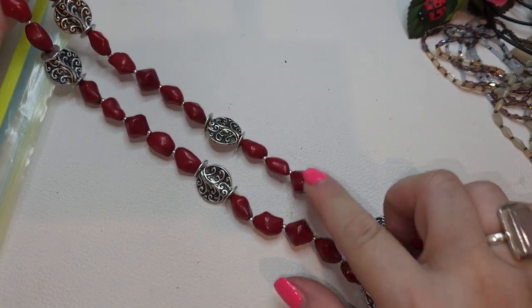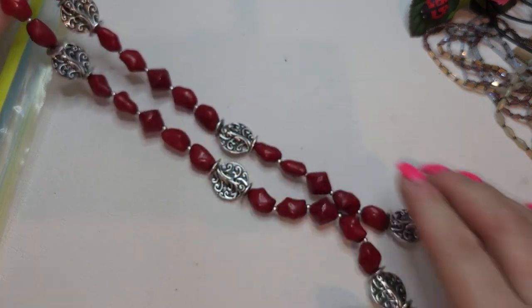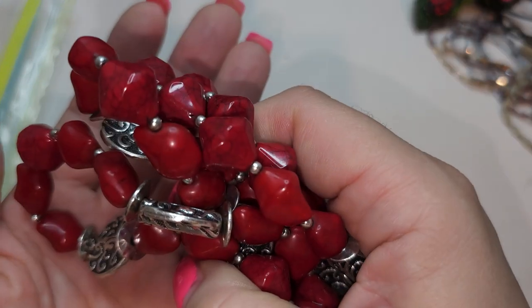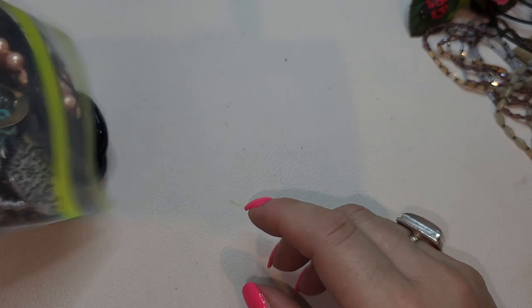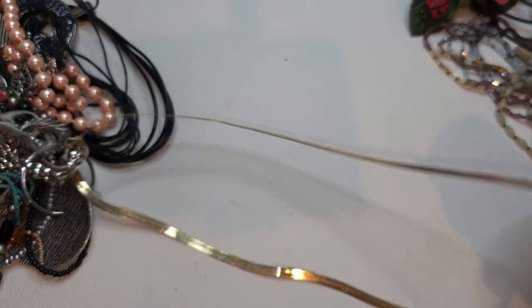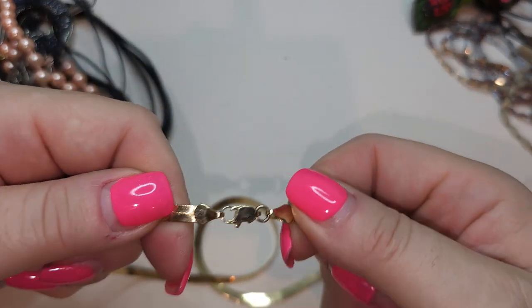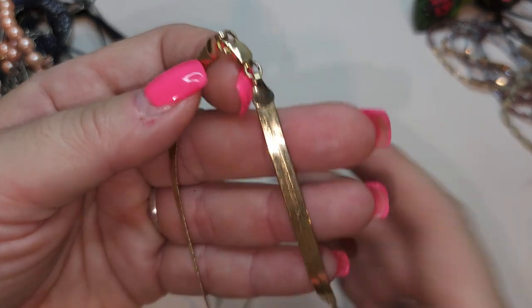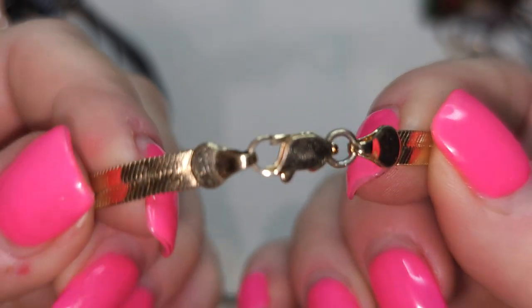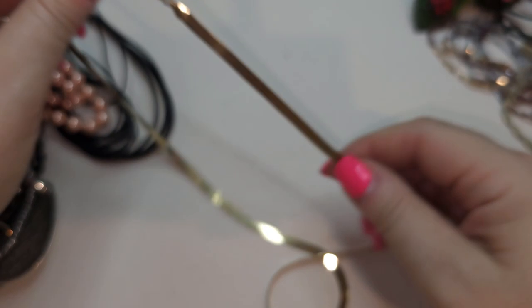But here we have stony beads and kind of discs right here. Very pretty red color. Gold tone chain. Flat gold tone chain, great condition, no name. Yeah, I don't have a name.